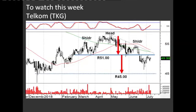My expectation is that it's likely to struggle at that area, that 51, maybe 52 Rand area. And I wouldn't be too surprised if we see the price reversing down from there and then taking another leg to the downside. That head and shoulders pattern actually projects a target to the downside of 45 Rand, which is equivalent to the lows that we saw in December of last year. And when I look at that chart, to me it looks fairly feasible that it's actually going to go back down to those 45 Rand lows. Okay, so something to watch, not yet in the trade, but we'll keep an eye on it.